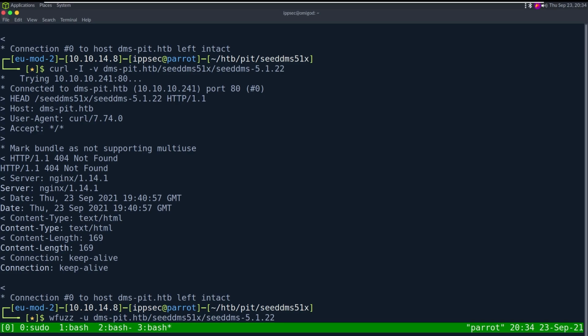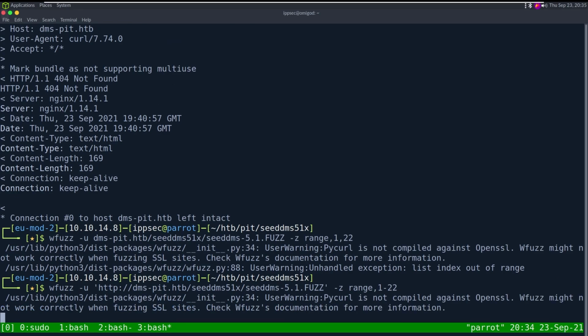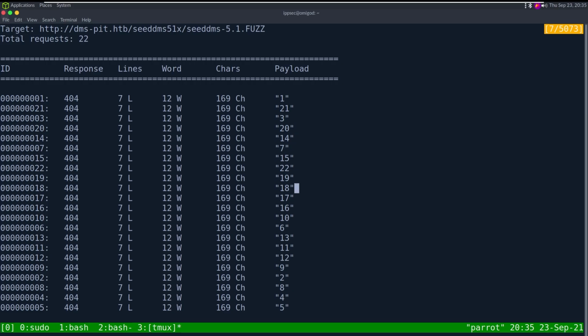So at this point, I'm probably going to switch to wfuzz -u. And we'll say this is fuzz. The reason why I'm using wfuzz is because it has this range option. I don't think ffuf does. But this should let me fuzz 5.1 and all numbers. Let's see. Out of range. -u, HTTP, like that. Oh, it's 1-22. I always screw that up. I think like min comma max, but it's range comma min to max. There we go. And we get 404 for everything. Yeah, we do. So I'm guessing we can't enumerate the version this way.